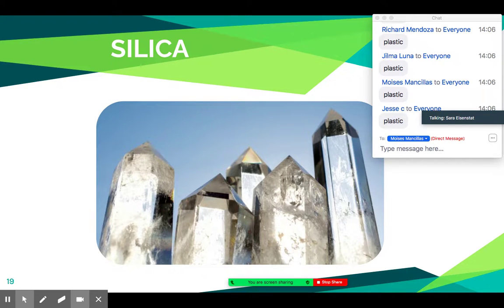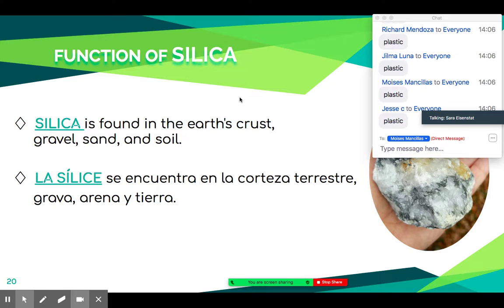That could be silica, that could be mica, and if you're super darn lucky, it could be a third thing, gold. But pretty rare we find gold in the riverbeds that have been mostly panned during the gold rush. So yeah, that super sparkly ingredient in its raw form could be traces of silica, and we find that often down by the river. So silica is found in the Earth's crust. It can be also found in gravel, sand, and soil.